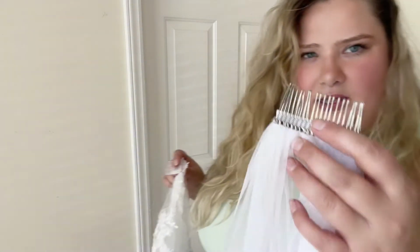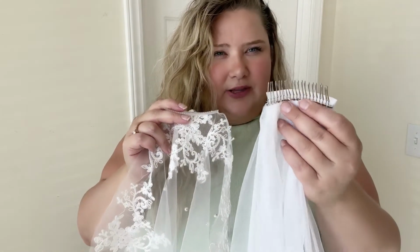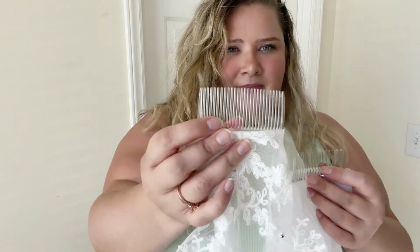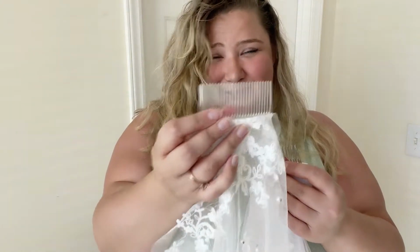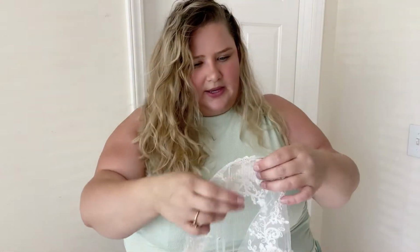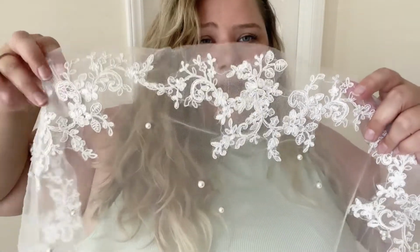The last one, I don't think I was showing you guys the clip. So this was the clip on the last one, and then the other one was metal as well, the first one that I showed you guys. So this has a metal clip. It just looks cheaper, honestly. So that is my biggest con about this one, that clip looking a lot cheaper. And then it also has the lace, and it's a different style lace than the last one. And then the pearls are kind of strung throughout.